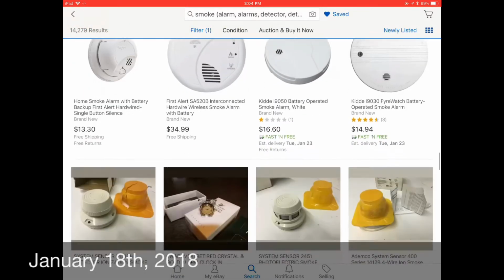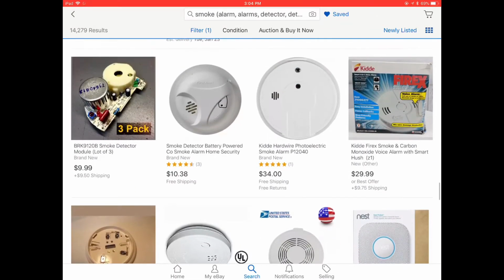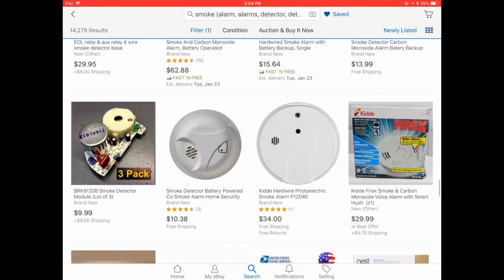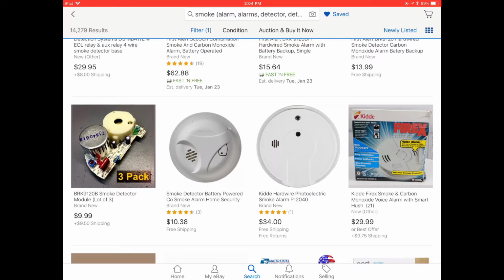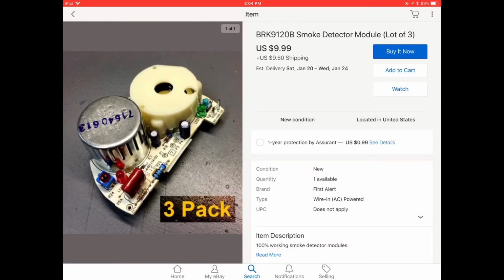So we go to the 18th. Now take a look at this. That's interesting, isn't it? I was thinking, what the heck? That's using the horn like they use in BRKs, but the sensor's different. Then I noticed the listing. It says BRK 9120B. So that's interesting.